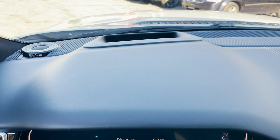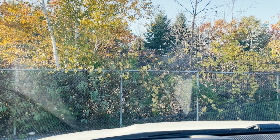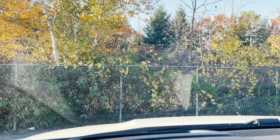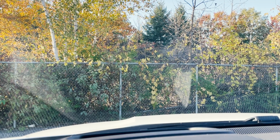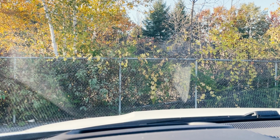Now, as we make our way inside of the Grand Wagoneer Series 2 Obsidian package, you can just see the dashboard is just covered in leather and it just looks that much more premium. Of course, you've got your Macintosh speakers on both corners, and then this one also has your heads-up display, which makes life so much easier because you don't have to stare down at your gauge cluster. You can just be looking straight and you can still see your speed and whatnot.